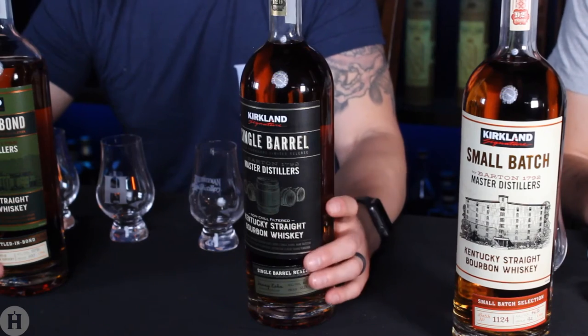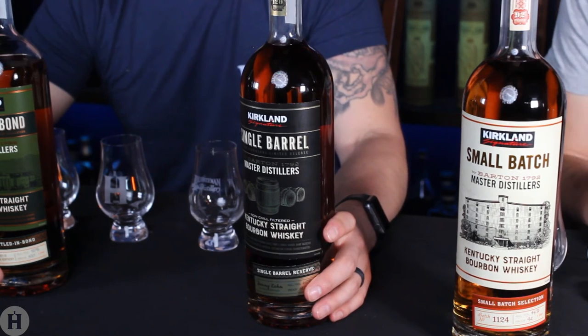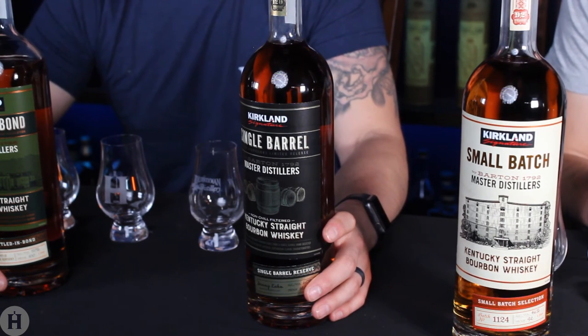So you can see what happens when you live in a control state. They kind of screw you over. That's another story too. We're not happy about that. But either way, we have three one-liter bourbons here for just over $100. So you kind of know what you're getting in this, and that's kind of big for Costco, I think.